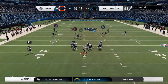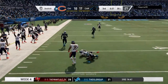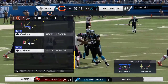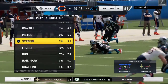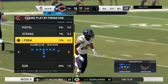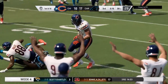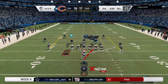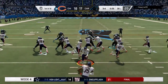To throw on 2nd down, Costello. And he will find Ridley. That's complete. And he's taken down, but able to slip across the 35. A Chicago first down there on a gain of 11. 1st down, Chicago. Ready. So here's a 1st and 10 at the 38. Watch the run. Ready, go.